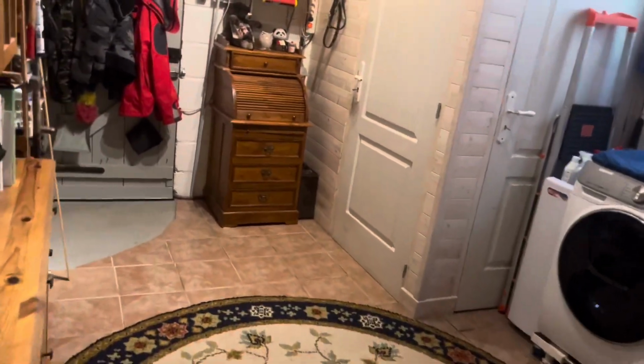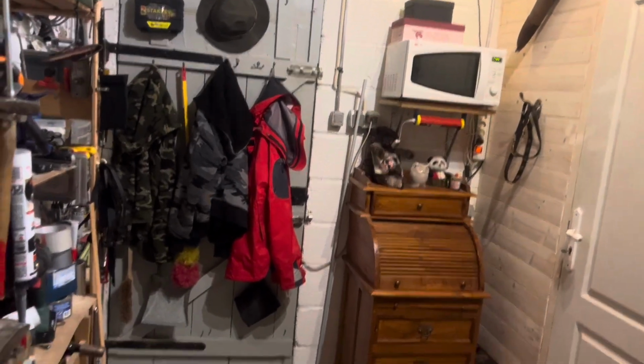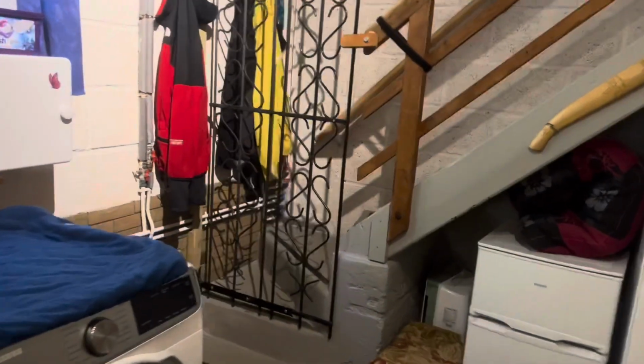Back out again and into the utility room. Cupboard on the right hand side is the boiler cupboard, with a boiler that was fitted, I think, in 2007. Got space and plumbing there for the washing machine as well. And this is the access to the first floor.